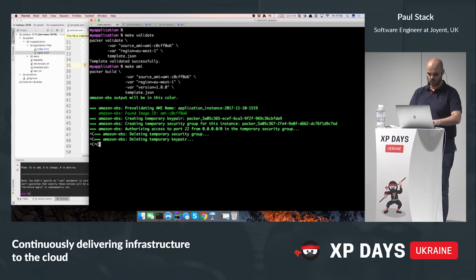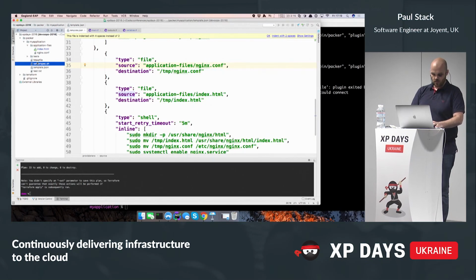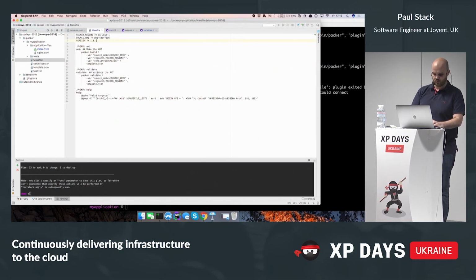Oh, no. I'm going to pretend that I've pushed that in via CI.